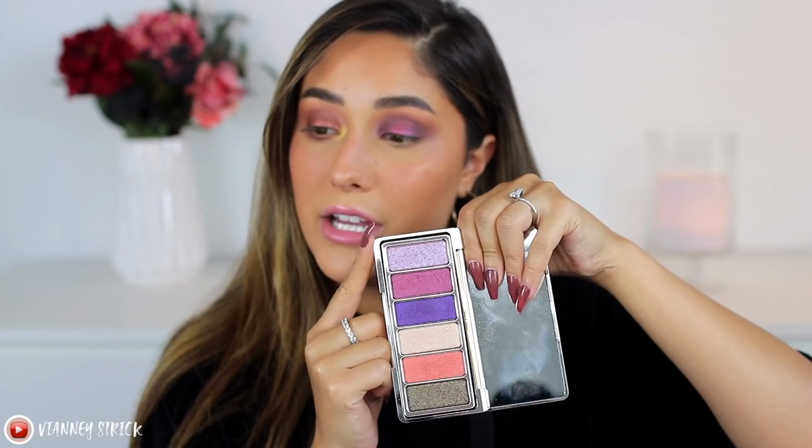And now I want to take this shade called Passion. This looks a lot more like chunky and sheer, more like a topper. So I'm just gonna put that on top and tap it with my finger to give it more of like a galaxy look.